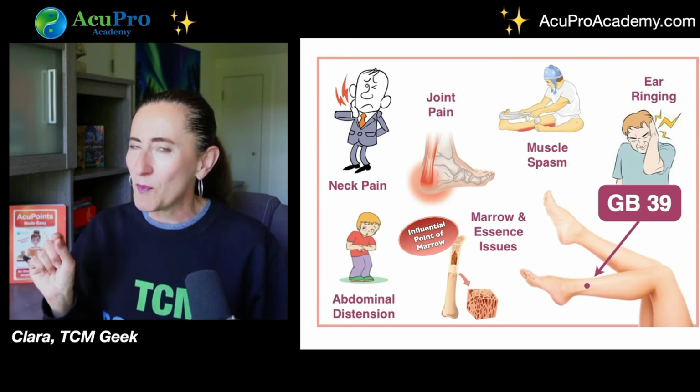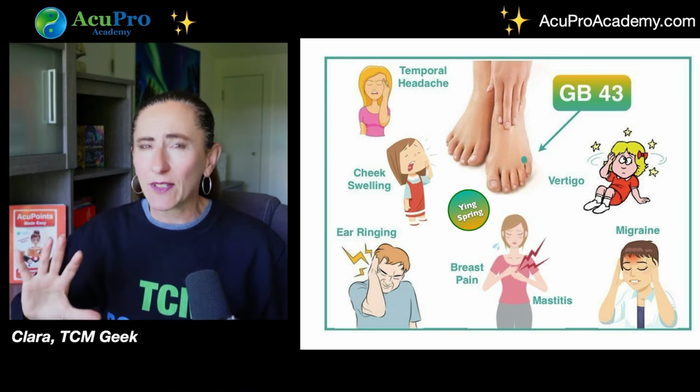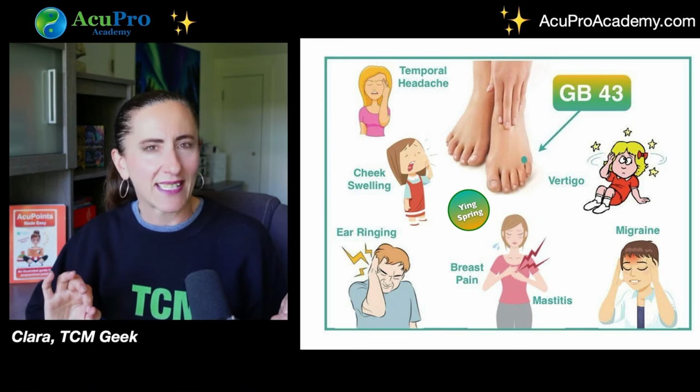Gallbladder 43 is a Yin spring point, and Yin spring points clear heat. So this is a really good one to clear heat, specifically to relieve pain as a distal point away from the head of all the things that can happen, like vertigo, migraine, tinnitus, temporal headache, swelling of the cheeks, breast pain, all along the meridian, but mostly on the head, because this is a distal point to clear the heat and clear the pain. This is a fantastic point.